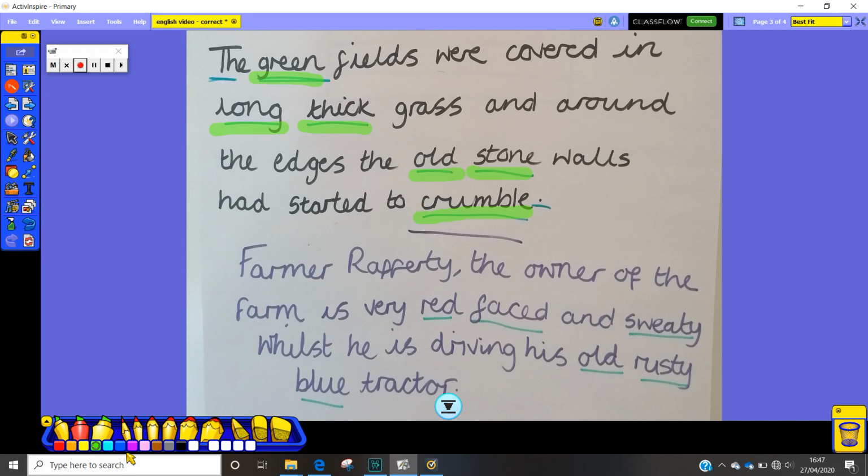So just to have a sentence check. We have a capital letter at the beginning of our sentence and a full stop at the end. We haven't got any other full stops or capital letters in there because we haven't used any proper nouns.